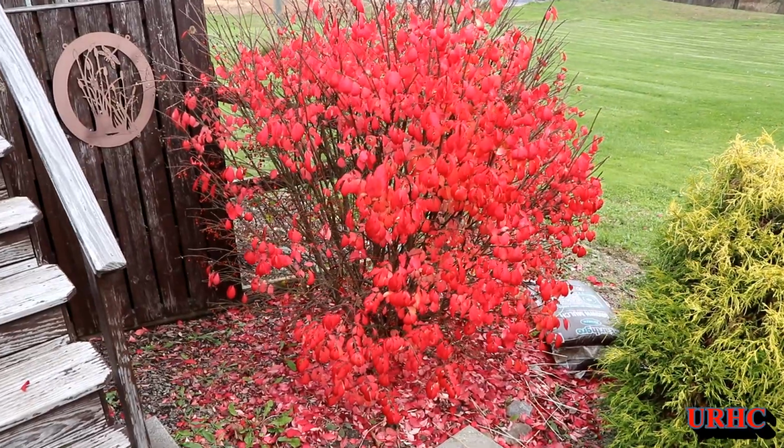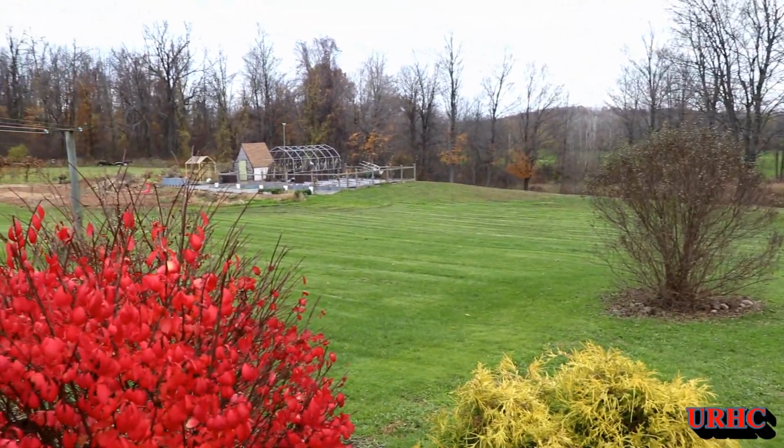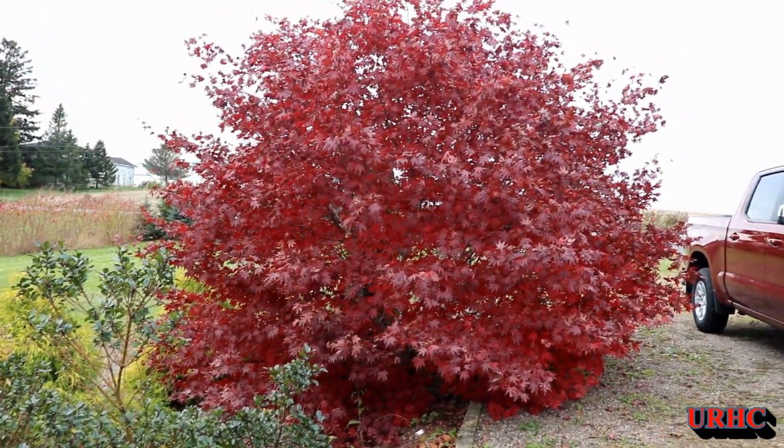So, and through the gate there, my fire bush is about done. The leaves are coming down on that. And it's time to put everything to sleep. In another couple of weeks, probably be covered with snow back here. And this one maple is the last one to go.